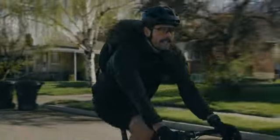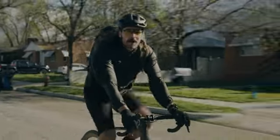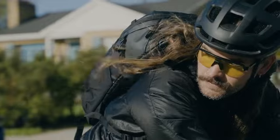We designed these two bags for the radically curious. Rad people getting out doing rad things, whether that's a big grand adventure or just commuting to work. We designed these two bags with three main features in mind: comfort, lightweight, and versatility. Because you deserve a bag that can keep up with your ever-changing needs.